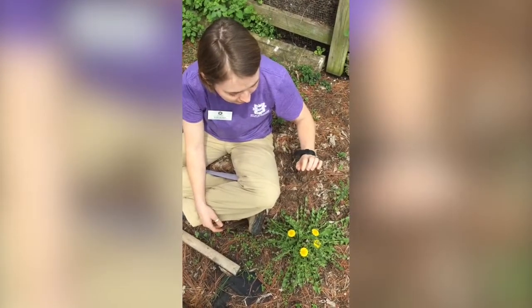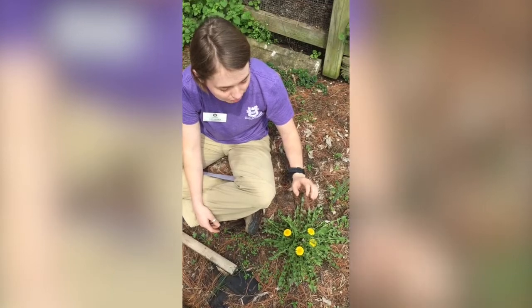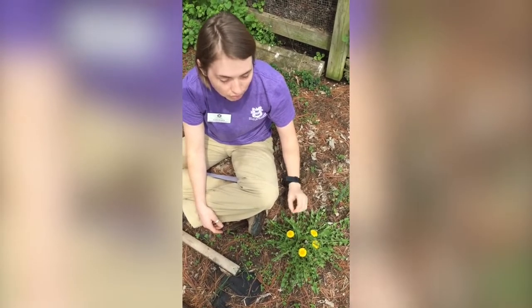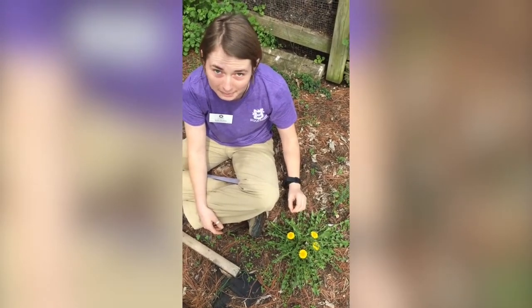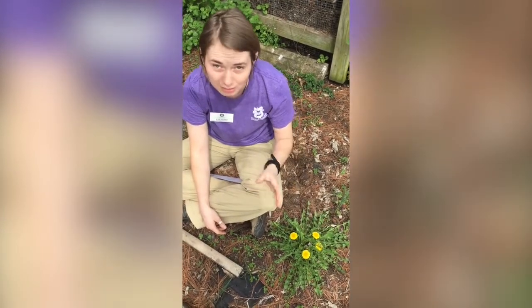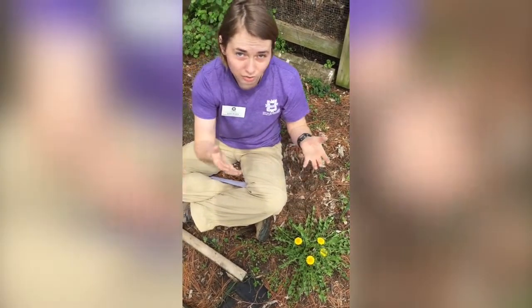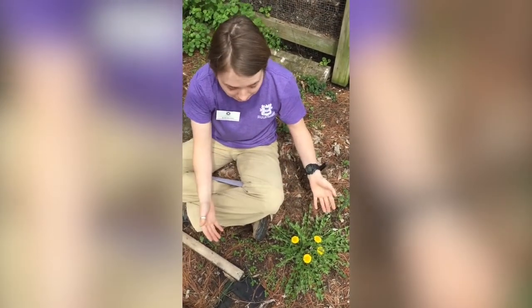However, this one is actually the European dandelion, and that is the one that you see most commonly as our weed. It was actually brought over here from Europe specifically to be a flower for the honeybees that they brought with them. Because the dandelion actually is one of the first plants to flower in the spring, so it's one of the first food sources for the honeybees during the year.